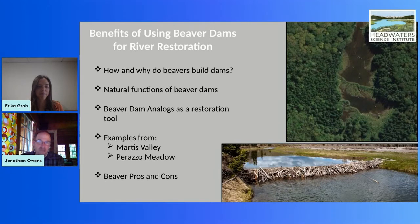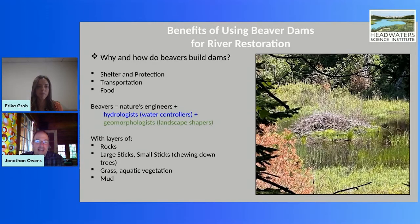So some of the topics in our presentation today are: how and why do beavers build their dams? What are some of the natural functions of beaver dams? And then this new jargon term, Beaver Dam Analog, which you hear some people throw around, or a BDA. How are those useful as a restoration tool? We're going to give you a couple of examples from areas around Truckee, where Balance has participated in projects that are using Beaver Dam Analogs. And then we'll talk about some beaver pros and cons, or Beaver Dam pros and cons as well. So, why and how do beavers build dams?